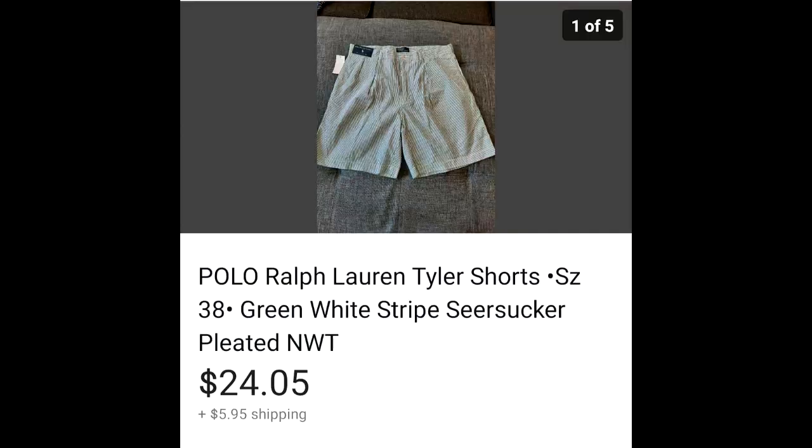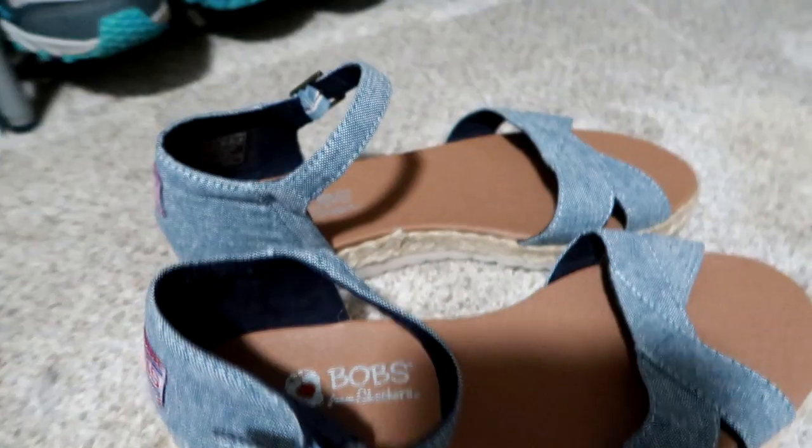These shorts sold for $24.05 and the buyer paid shipping.